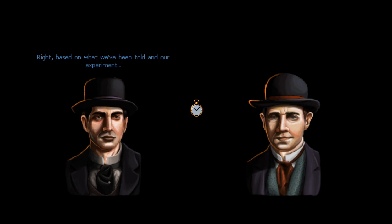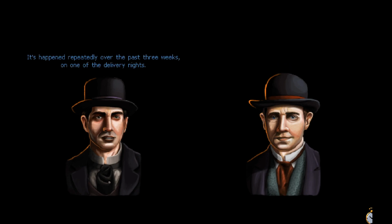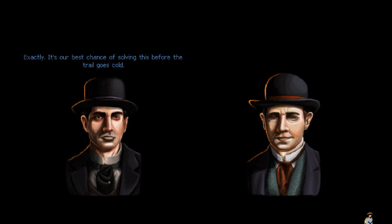Alright, surveillance then. Right. Based on what we've been told in our experiment, I can only conclude that our burglar is using the upstairs window to get into the shop. So what do you propose we do about it? It's happened repeatedly over the past 3 weeks, on one of the delivery nights. Since it has yet to occur this week, and today is Friday, logic dictates it should be tonight. Indeed. So we settle in and wait to see if the burglar returns? Catch him in the act? Exactly. It's our best chance of solving this before the trail goes cold.